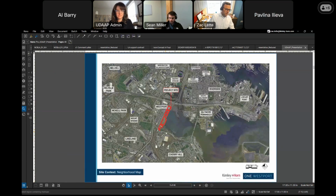Zooming in another level, just giving the context of the surrounding neighborhoods as they exist within the city. So this is 295. This is the Westport site as it sits just to the east of 295, south of 95, and the 395 interchanges here. This is the Ravens Stadium off in the distance as we enter into the Inner Harbor, just a little bit further to the north of the site. The Cherry Hill neighborhood is off to the southeast. This is Waterview Drive, which makes that connection, which is also an interchange back to the highway system, and some of the adjacent surrounding neighborhoods.